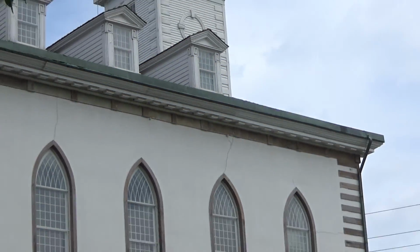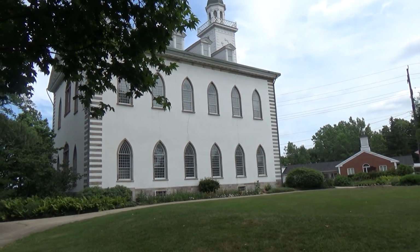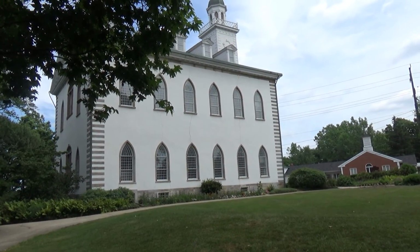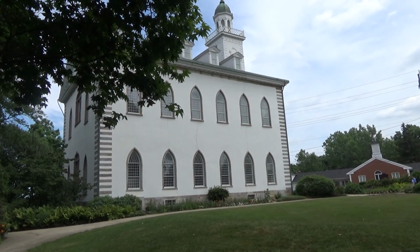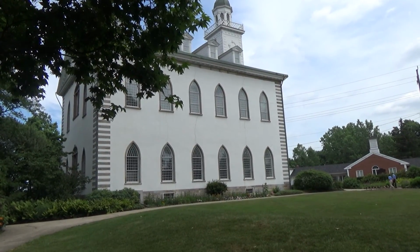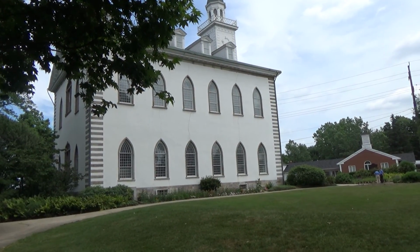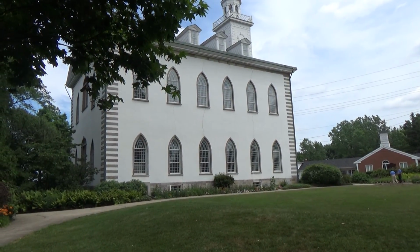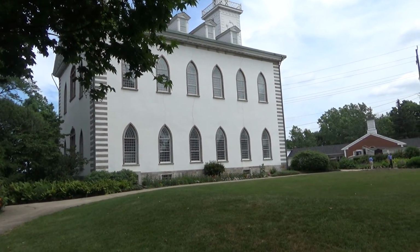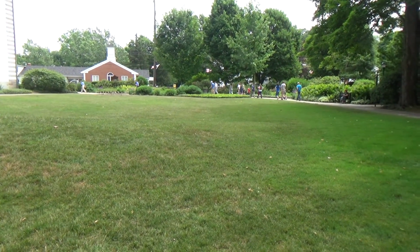It took over 3 years to build the temple. On the dedication day, there were over 2,000 saints in the area. But this temple, on the first floor where the dedication occurred, a room that would comfortably sit about 300 people had over 1,000, and many people were scattered out here on the lawn that could not enter.